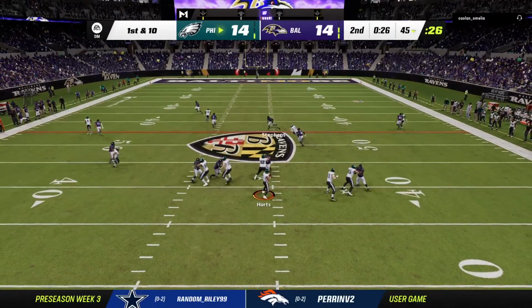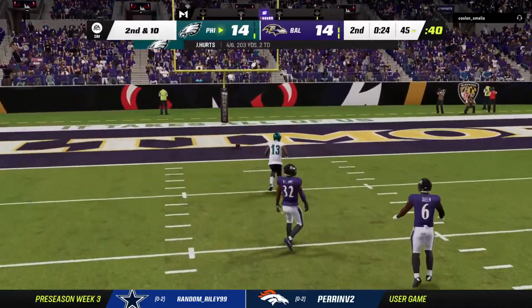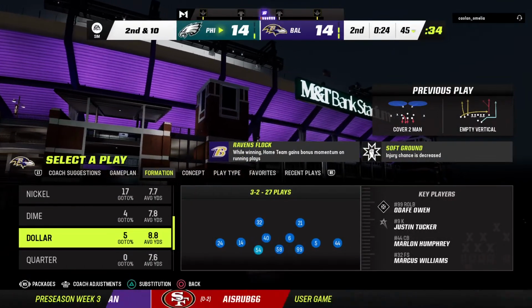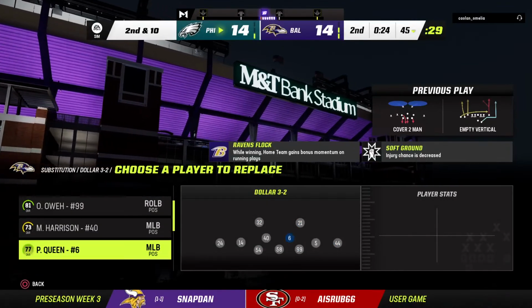From the gun, it's Hurts. He's going to go for a big play downfield. It's incomplete. Took a shot, couldn't connect. But whatever they called on defense, they made sure they were ready for the pass on that snap, made the proper adjustments, and helped force an incompletion.